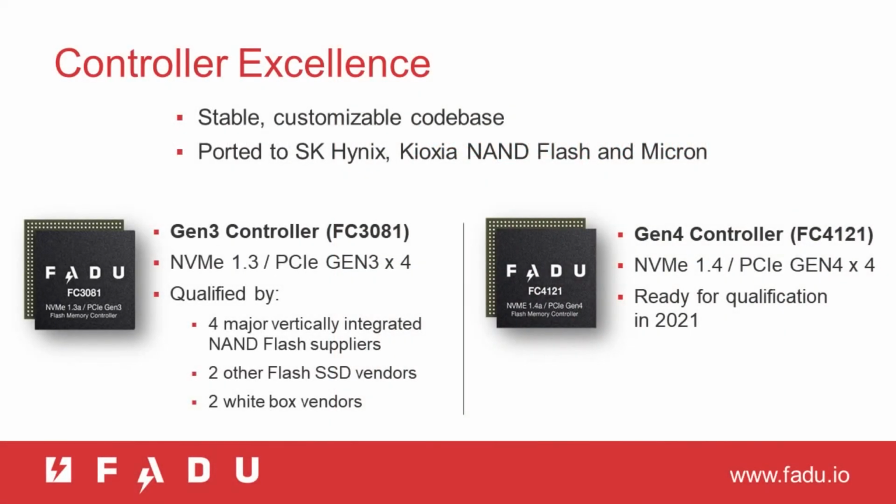We established ourselves with our Gen 3 FADU FC3081 controller. We've provided a stable, customizable codebase which has worked seamlessly in a variety of environments. We've ported our codebase to SK Hynix NAND and Kioxia NAND Flash from the charge trap variety, as well as Micron B27A from the floating gate variety. Our Gen 3 controller has been qualified by 4 major vertically integrated NAND flash suppliers, 2 other flash SSD vendors, and 2 white box vendors.